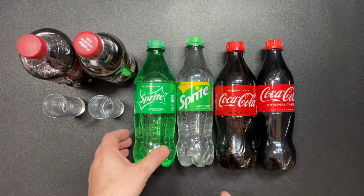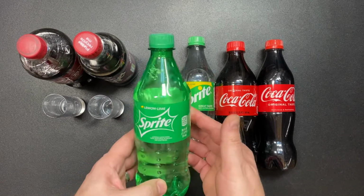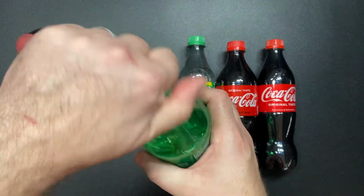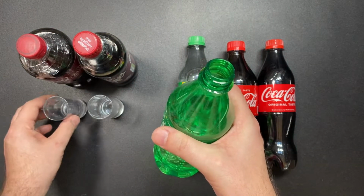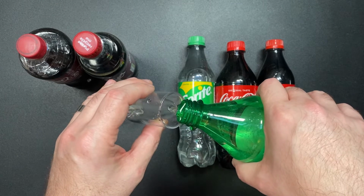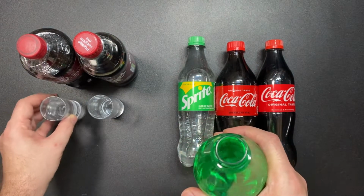Okay, we're back. So here is the American Sprite. It's in a green bottle. I think we used to get this in the UK. I don't know why we don't anymore. Again, a little less carbonation. I think it is the transport, because obviously it flew over here, so the pressure might have got to it. But the flavour will still be there.